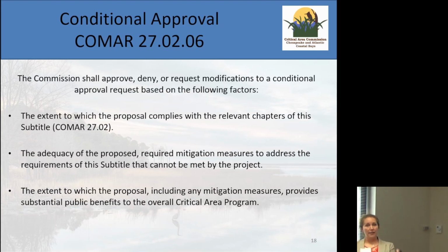So we're getting a decent amount of habitat and water quality measures from that. So things that you all should consider when deciding whether or not to approve the conditional approval: the extent to which the proposal complies with the relevant chapters of the subtitle. Again, the only reason it's here is due to the buffer disturbance. It's the only conditional approval required. And the adequacy of the proposed required mitigation measures to address the requirements of the subtitle that cannot be met by the project. So that's saying, is the mitigation proposed enough to compensate for the fact that there is disturbance to the buffer?